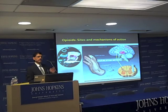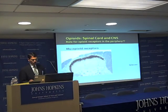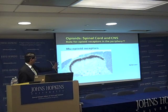In contrast, drugs such as aspirin or nonsteroidal anti-inflammatory agents are traditionally thought to work in the periphery, where the site of injury is. However, some recent evidence from our lab has suggested that there may be a peripheral site of action of opioids as well, that opioids may work in the periphery in addition to their central effects. So we know that there are receptors. This is a section of the spinal cord, and in the superficial layers of the spinal cord, there are these opioid receptors. These are stained for opioid receptors.